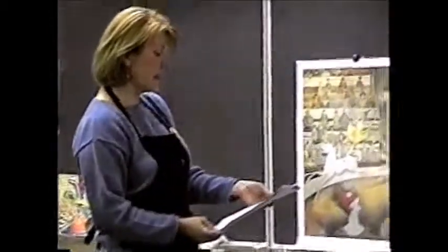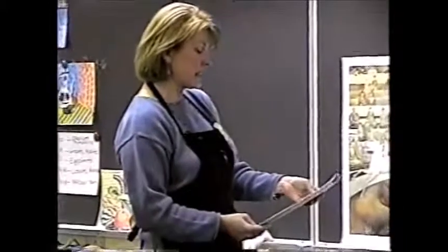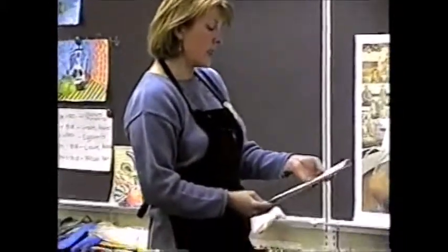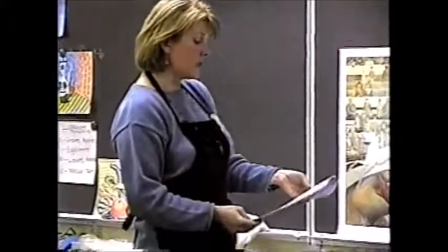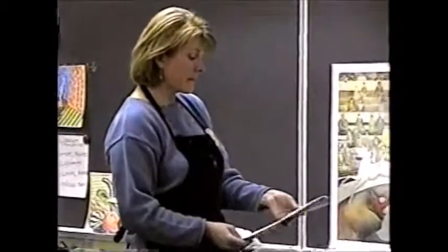Seurat was born in 1859 in Paris, in the heart of the art world. He liked art, he loved to draw. He used to draw pencil copies of his favorite masterpieces. When he was in art college, he tried new ways of painting, and he soon discovered a method no one had ever tried before, and he called it pointillism.